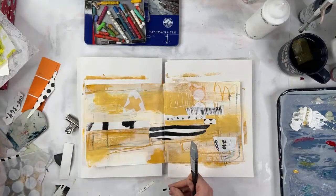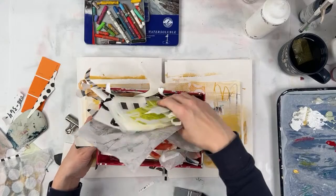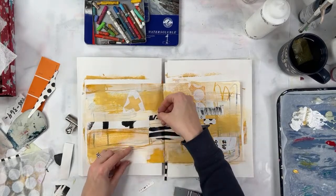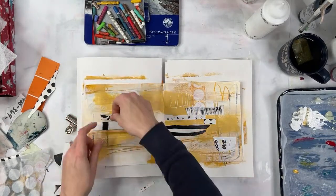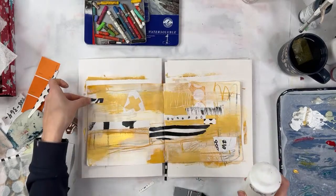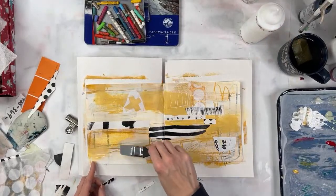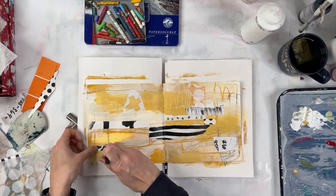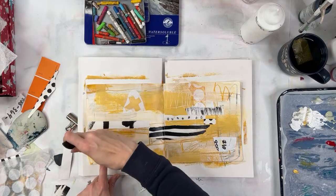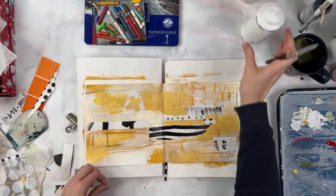I need to clean out my collage boxes. It's getting a little bit ridiculous. And as my pieces get smaller, they go down to the bottom, and it's harder and harder for me to find them. So that in itself becomes a project. Oops, need more.